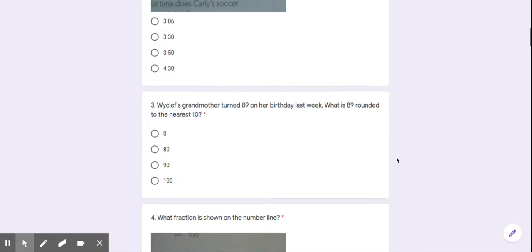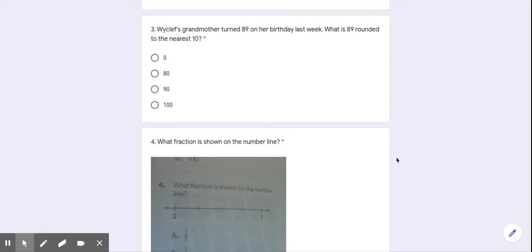Let's continue. That was number two. Number three, Wyclef's grandmother turned 89 on her birthday last week. What is 89 rounded to the nearest 10? A, 0, B, 80, C, 90, or D, 100?